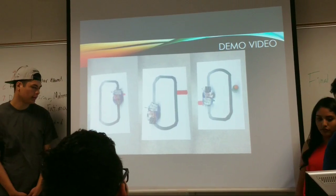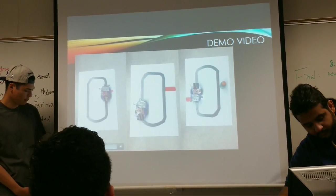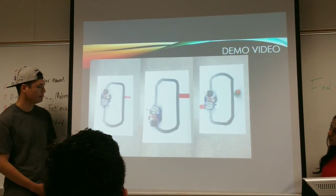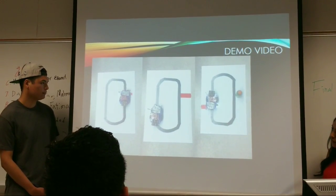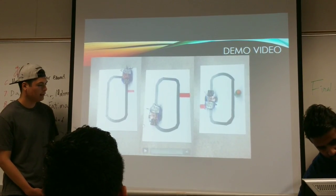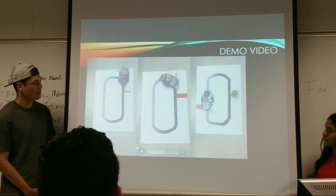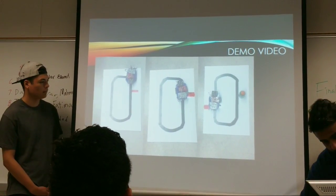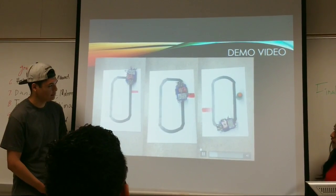So here's a brief progress update on the testing. This one we made track the black line, and we're going to go around. For the next line, we made it stop at the red light, the red stripe. And then for this case, we made it avoid the obstacle, which is that little Gatorade bottle.